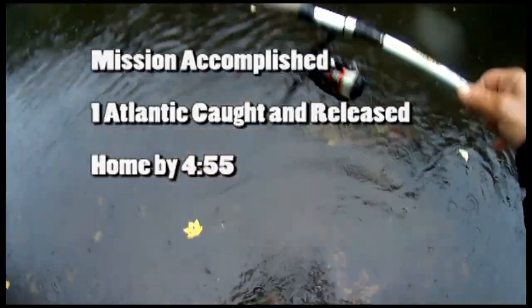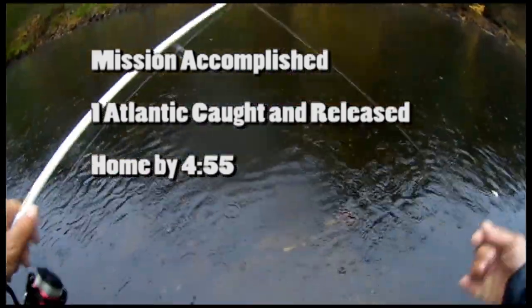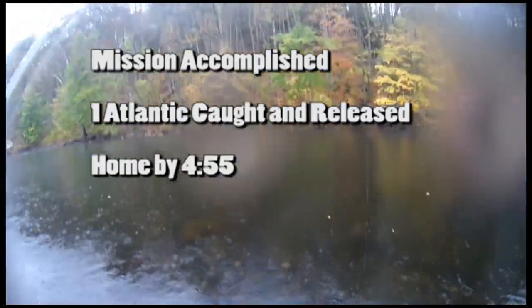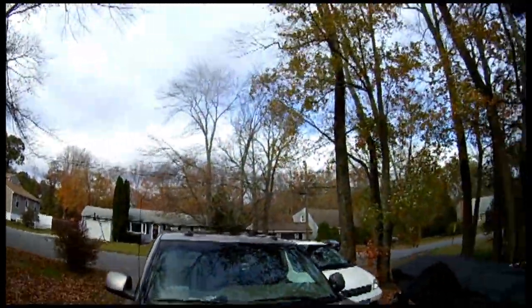Oh, that's actually my third Atlantic out of this stocking. So, that's not bad. Oh man, I'm pumped. Excited. Nice fish. That was a rush. I mean, it's nice to just squeeze this in. Be back home for the party. Woohoo! Yeah. A good view of this wind.